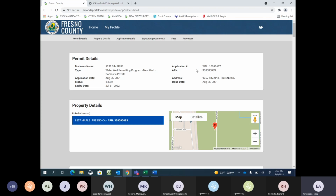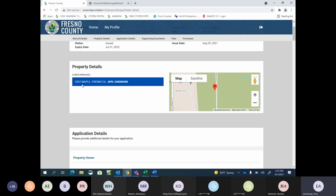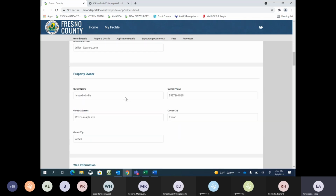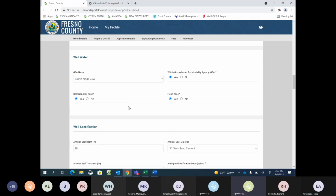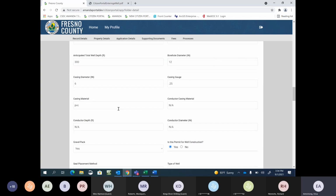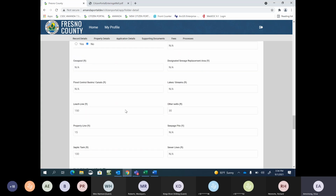It gives you the application number, the APN, the address, and the date it was issued. It tells you the address, and again, a little part on the map. This is all the application details, so you can review everything that you submitted. If you submit it and realize you did something wrong and it's still in new status or submitted status, you can go ahead and change it. You cannot change anything after it's been issued.